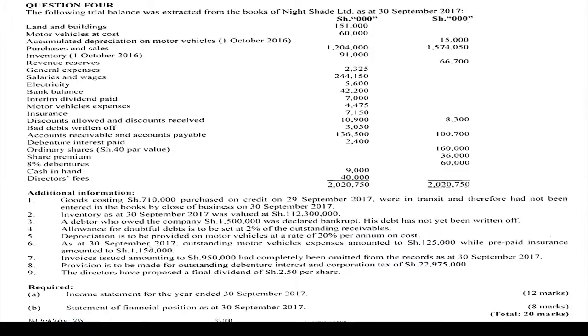Also, as at 30 September, we had outstanding motor vehicle expense amounting to 125, while prepaid insurance amounted to 1150. Also, an invoice issued amounting to 950 had completely been omitted from the records as at 30 September. Then provision is to be made for outstanding debenture interest and corporation tax of 22,975. The directors have proposed a final dividend of 2.5 shilling per share. So we are told to prepare the income statement for the year ended 30 September as well as the statement of financial position.